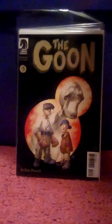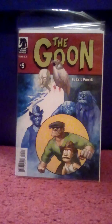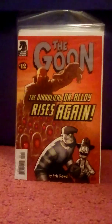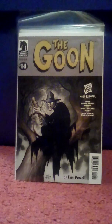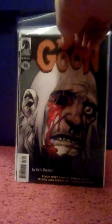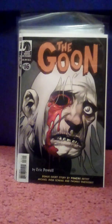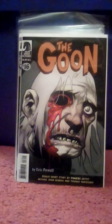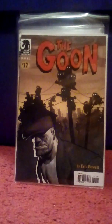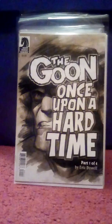Got The Goon number 3. Number 5. Number 8. Number 12. Number 14. This is a variant cover for that issue. Got number 15 and number 16. These were bagged this way, so the guy at the comic shop sold them to me for 50 cents a copy since they were in the same bag. Got The Goon number 17, and The Goon: Once Upon a Hard Time, part 1 of 4.